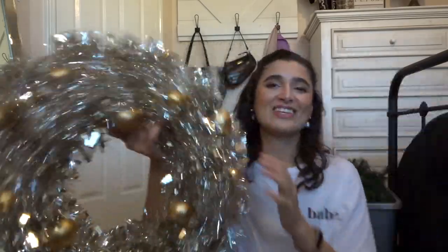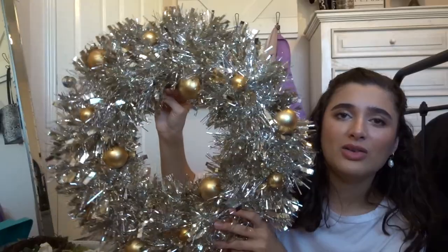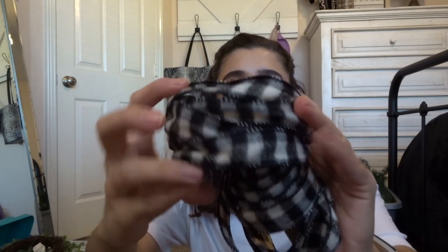The next thing I have is this glittery wreath from Five Below from a few years ago, like 3 or 4. I don't know if I'll use this just because it doesn't really match my theme anymore, but we shall see. Okay, so I've got two sets of these plaid buffalo check ribbon from Walmart last year, I think, and I got these for the mini trees. I use them as garland around the mini trees. So I have two of these for each tree.